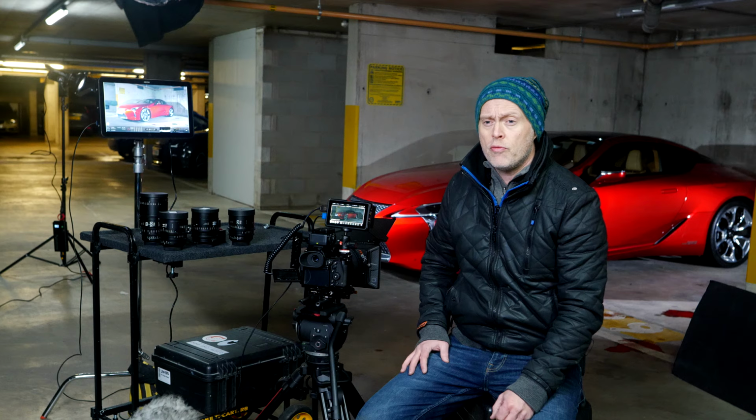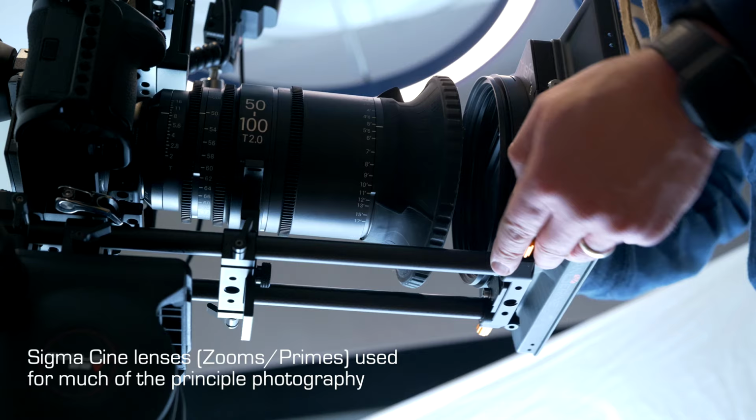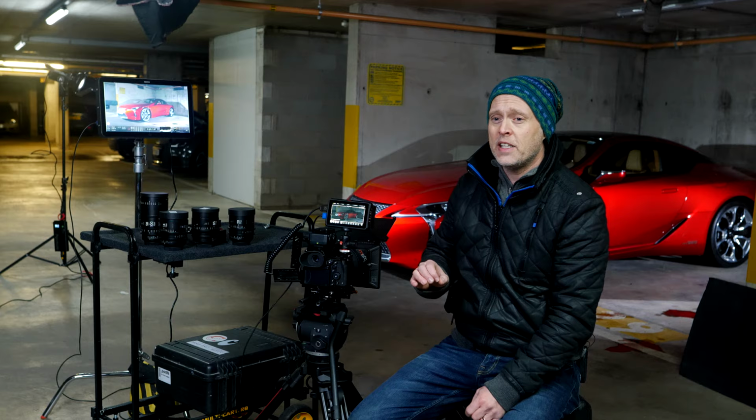The main reason I chose the S1H for this shoot was I've been using it for a while now. I was previously using the S1. It's a really, really nice cinematic looking camera. When it comes to lenses, on a few shoots now, I've used the Sigma Cine Primes, and they just blow me away. They're super fast, but they're not overly sharp. They give that cinematic look that a lot of lenses nowadays just don't tend to give you.